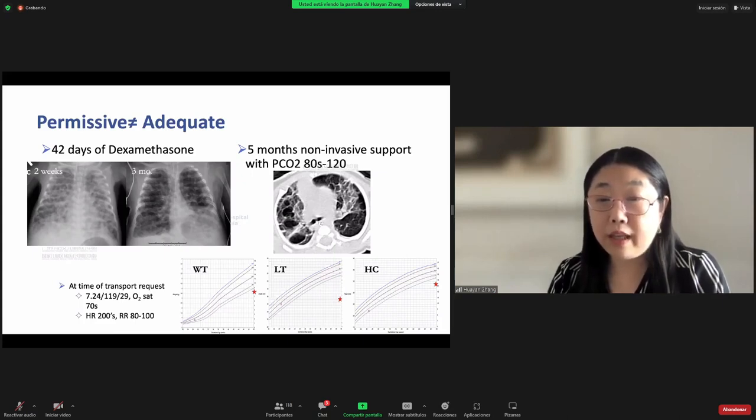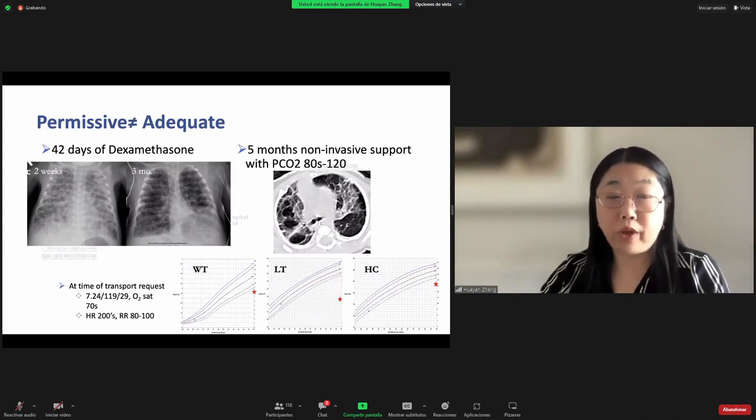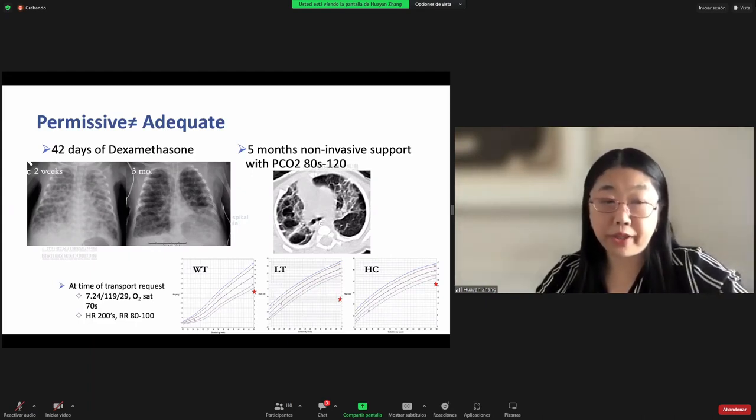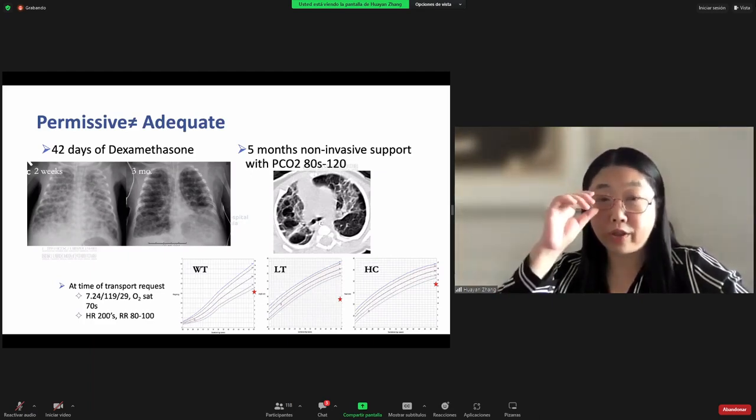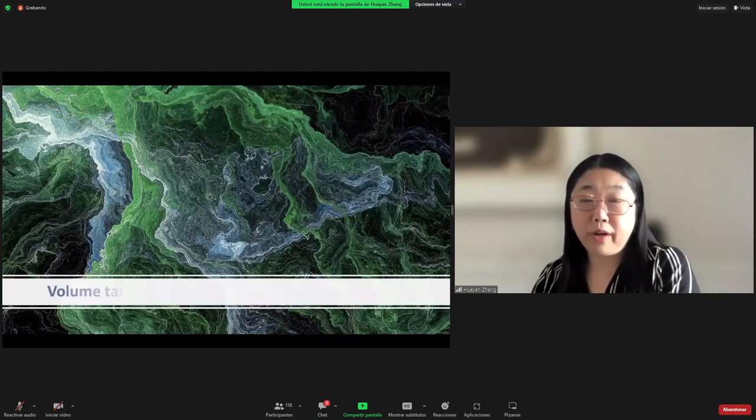And you can see the growth curve of this baby. She was born relatively AGA, but she was severely growth retarded by the time she came to CHOP. And she too eventually died of severe pulmonary hypertension. I don't think she had enough lung and enough lung vasculature at all. And this baby, again, received multiple courses of steroids. All right, that's permissive hypercarbia.